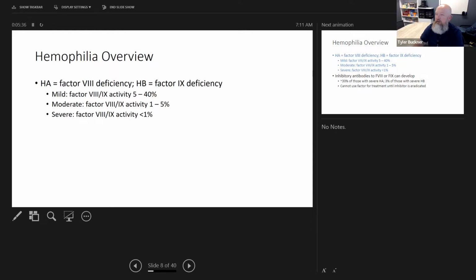And these really were created and correspond pretty well, for hemophilia A and B, to the patient's bleeding phenotype. And so those with severe deficiency have the most bleeding. Those with mild deficiency typically have less. We do see patients of all severities who eventually need orthopedic intervention, including arthroplasty. So it's not just our severe patients, though they certainly have more severe joint disease earlier in life.